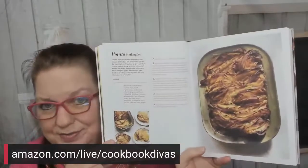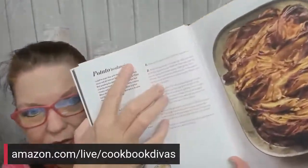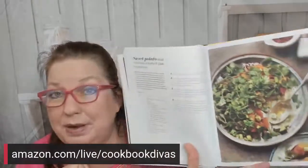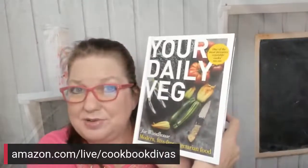Potato boulanger, or boulangerie. Here, I'll show you the word. There you go. Boulanger, I think. Sweet potato salad with loads of herbs and pink peppercorns. Okay, this is a lot of sweet potatoes, but we are in the potato chapter. Potato salad with green beans and toasted buckwheat. Whoa, okay. Those of you that just joined us on Amazon, we're looking through your daily veg.